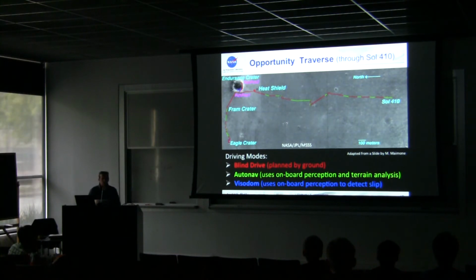So blind drive is you acquire your images from the panoramic cameras, you download them to Earth, and then the people, the rover planners, look at the images and then decide. They look at the images, they can generate 3D maps, and then they can decide what the path of the rover should be. Once that path is designed, there is no feedback mechanism, and the rover is driven along that path to avoid the obstacles. When you have fairly scattered obstacles, this works well, and as long as you can see the terrain and you can have 3D data, this would work well.